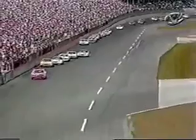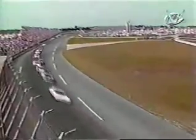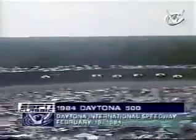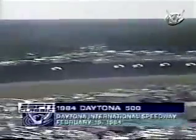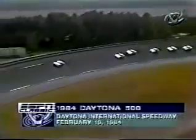For Bobby Allison, this has been a bitter day. His car number 25 falling by the wayside among 15 cars that have now retired from the 42 that started the great American race.